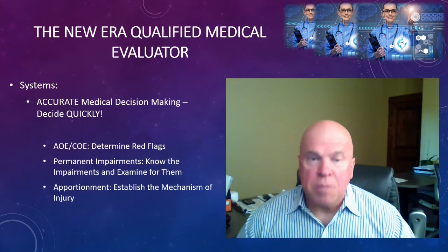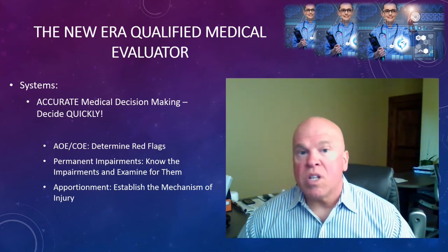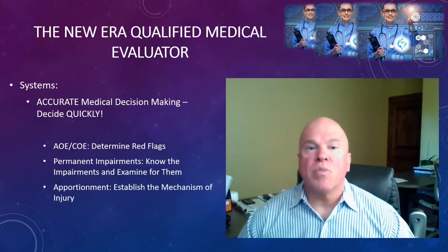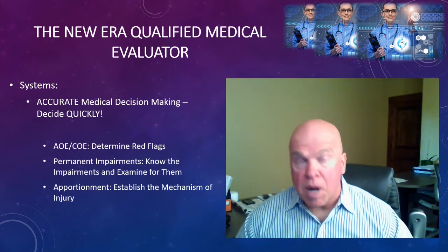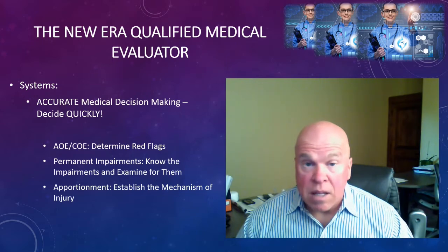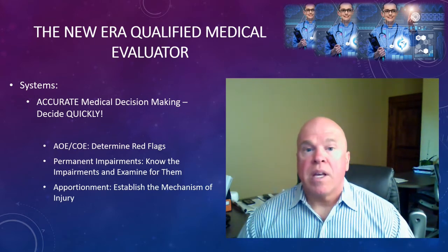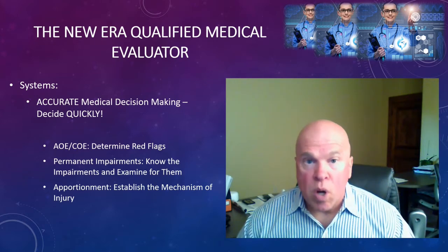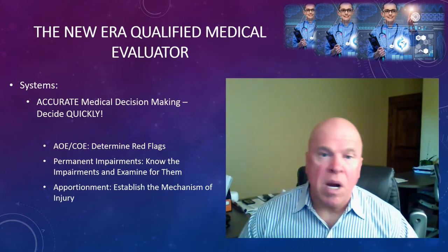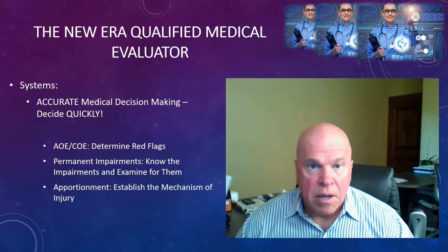With regards to permanent impairment and permanent impairment ratings, as we said on our last slide, it's critical that you streamline your physical examination procedures down to examine specifically for the impairments. Again, using the shoulder as an example, in the permanent impairment evaluation, it's not necessary to examine the examinee for biceps tendinitis conditions. It's not necessary to examine for shoulder impingement syndromes. It's not necessary to examine for acromioclavicular joint separation or post-traumatic sprain injuries, because those conditions are not impairments that are described in the AMA Guides. So the principle is to know the impairments and examine for them.